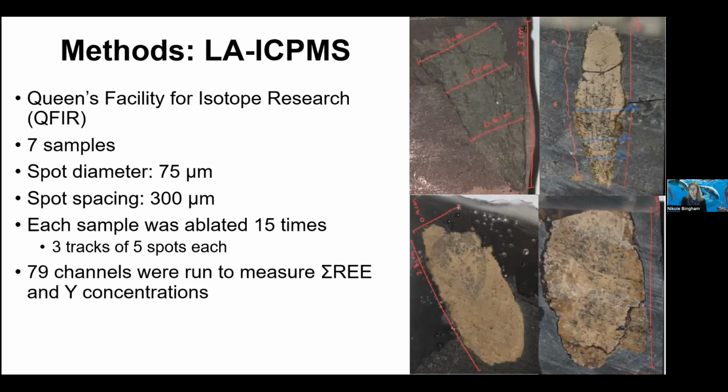So like I said, we weren't sure if what we were seeing was diagenetic crust. Was this what it is all the way through? Because you don't get that kind of resolution with the SEM EDS. So this student, whose name is Ashley, selected 7 of the samples. And they did a spot diameter of about 75 microns. And each sample that they did, they ablated 15 times. So they did 3 tracks on each sample and 5 spots each, spaced 300 micrometers apart.